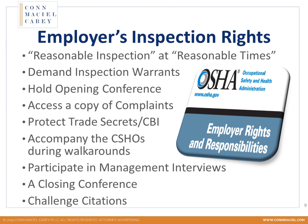You have a right to hold an opening conference, and this is a critical right. And I know Amanda is going to talk about the opening conference stage of the inspection in more detail, but in my opinion, this is probably the most important stage of the inspection. OSHA wants to skip it or get through it as fast as possible, because OSHA gives no advance notice about the inspection, but then they show up and have to sit down in a conference room with you to talk about why they're there, what they intend to do while they're there, to give you time to decide whether you're going to demand a warrant and to really get the process started.